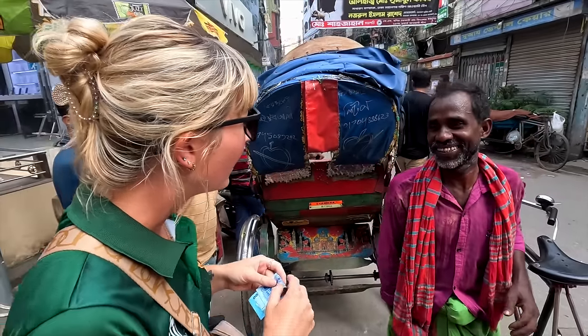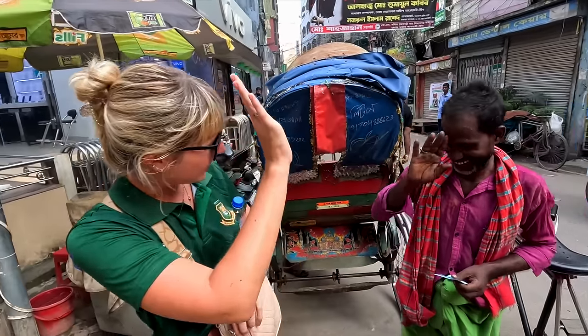How much? 100 is good. Okay, thank you so much. He was grafting. I don't know how they do it. I still don't understand. They have so many muscles. But welcome to Old Dhaka.